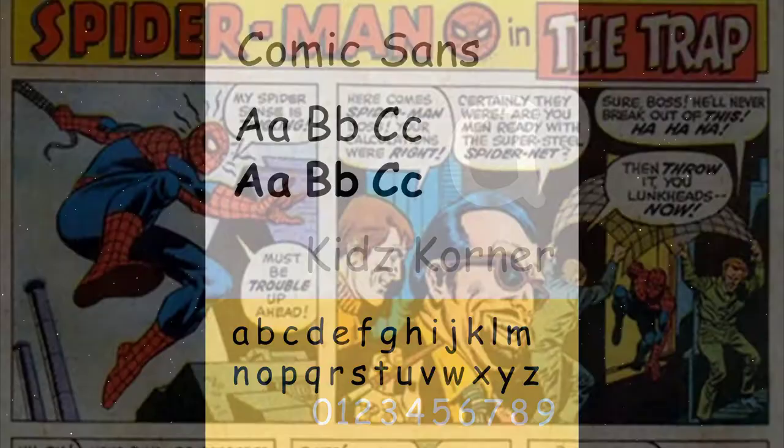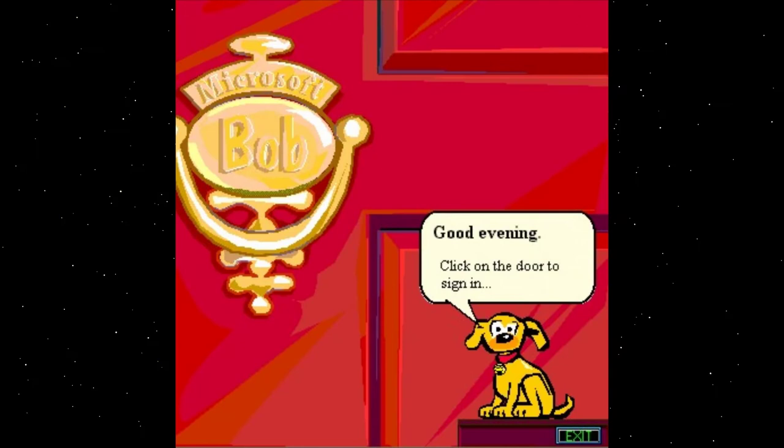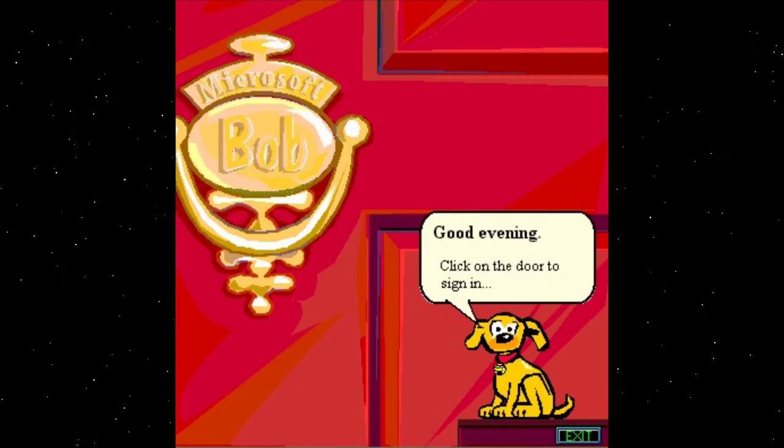Back in 1994, a man called Vincent Connare, at the time working at a small company called Microsoft, was instructed by his boss to create a font for the cartoon dog in Microsoft Bob to speak in. And so, within 3 days, Connare created Comic Sans, taking inspiration from hand-drawn fonts in comic books with the intention of creating a silly yet fun font.